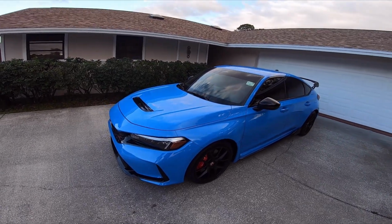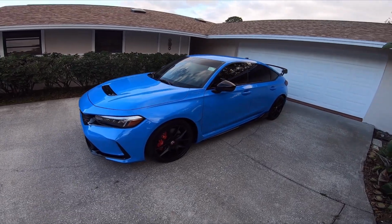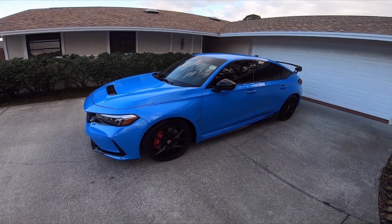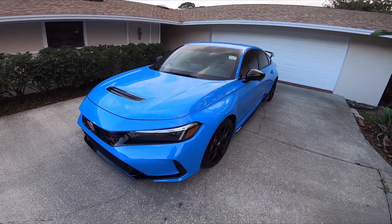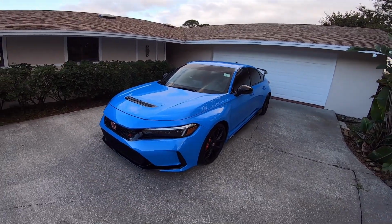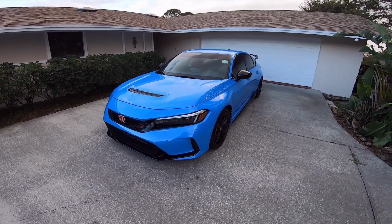Now, as you guys know, I traded in my 2021 Camaro SS 1LE for this, and a lot of people have been asking me, do you miss your Camaro? Do you miss your SS 1LE? To be quite honest with you, I don't. Even though this is not rear wheel drive and not the loud V8, it's so special, it makes up for it in so many different ways.